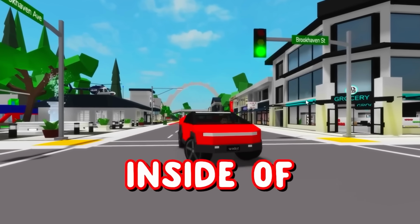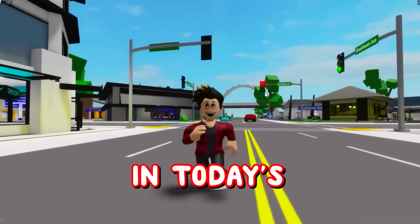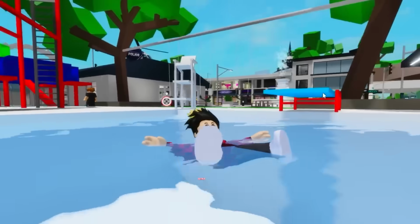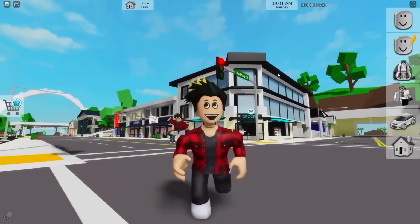This is a Cybertruck inside of Brookhaven, but just driving this thing is getting kind of boring, even more when other players mess around and make traffic. That's why in today's video, I'm gonna show ways to make your cars fly, as well as funny cars and secret avatars that are able to scare any player in this game. To start this video off, let's have a look at some secret animations inside of Brookhaven.